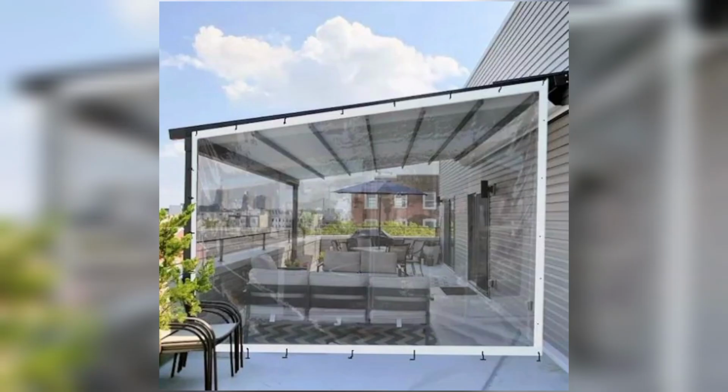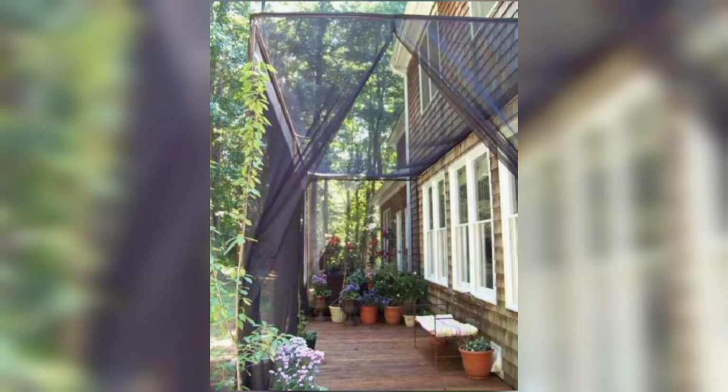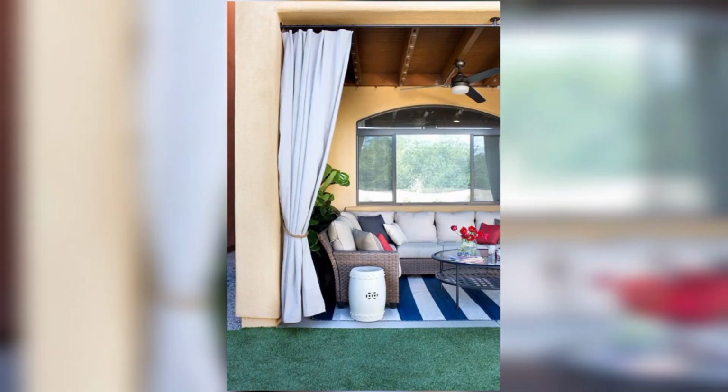Patio cottage not only provide privacy but also create a sense of intimacy and warmth.